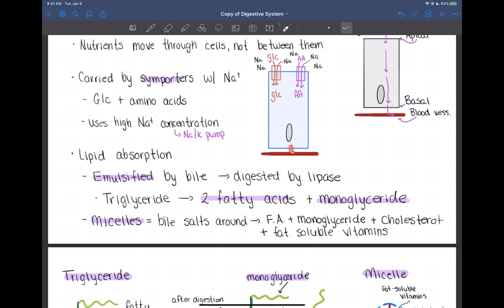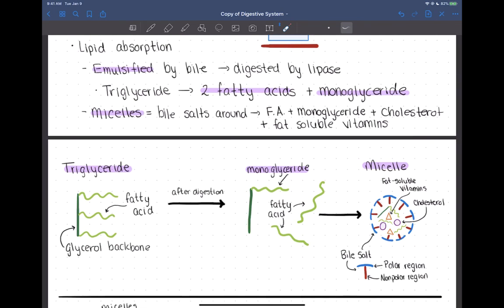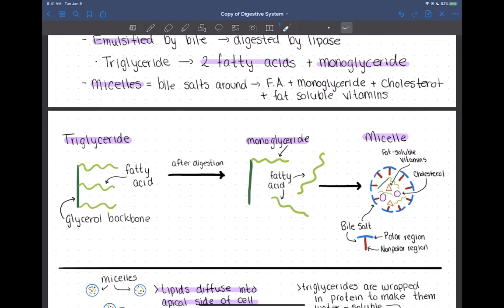And then coming out the other side is also important, because it'll then be traveling in a fluid environment, so it needs to be protected from that as well. Okay, so let's talk about that. So lipids for absorption, we said, are emulsified by bile, and then they're digested by lipase. And so when they are digested, our triglycerides are actually, instead of breaking down completely into 3 fatty acids and glycerol, broken down into 2 fatty acids and a monoglyceride. All right, so I've drawn that down here so you can see what I'm talking about.